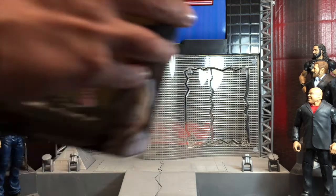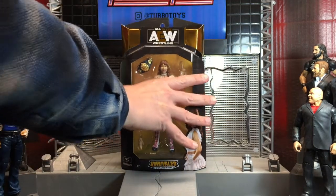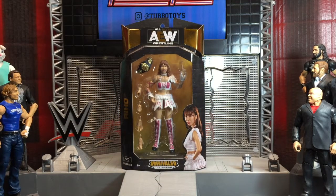As we move on, we've got everyone's favourite shelf warmer. We finally pulled the trigger on Riho. Now, this was £5 again. I think that was worth it, just for the belt. But I'm going to take nothing away from this figure. I think it looks good. It's very well designed. I've got nothing against Riho. I just ain't invested in her as much as I am someone like Shida. I think her matches are pretty decent, but she ain't my favourite women's wrestler on the roster.